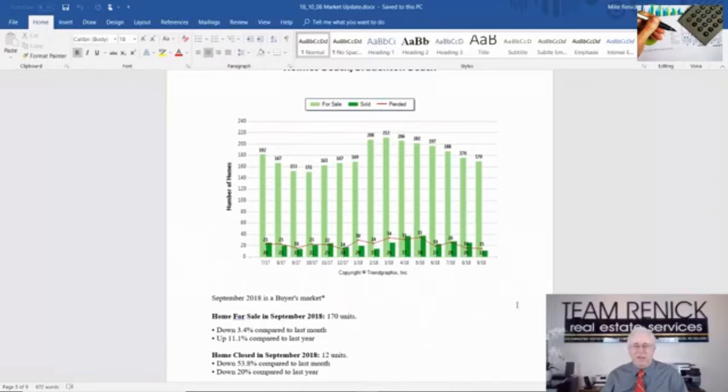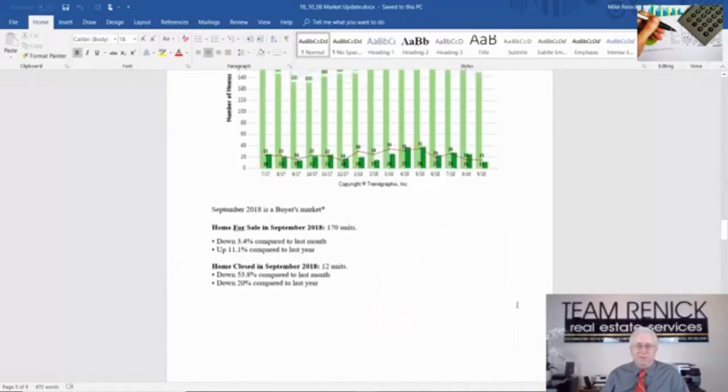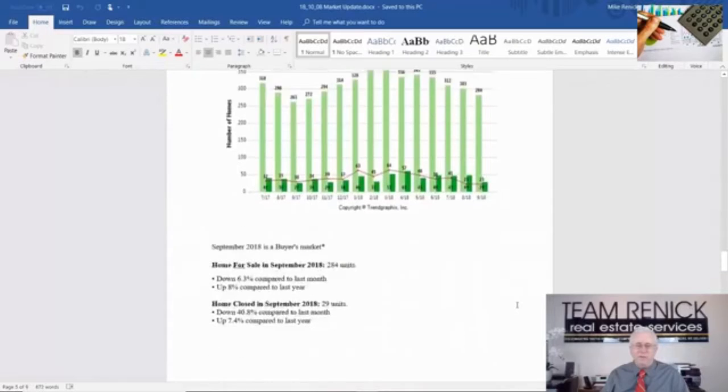Last year's data and last month's data show a downturn. Is this the beginning of something significant? I personally don't believe so. But when we're formulating a plan for our buyers or our sellers, this is the kind of information we take into account. Let's look at Siesta Key.